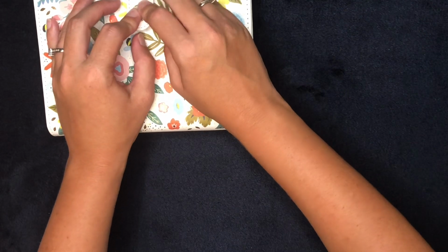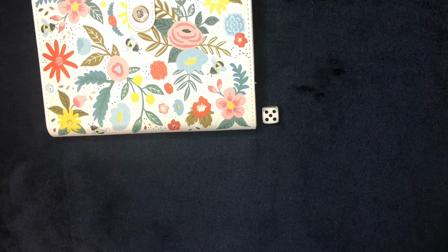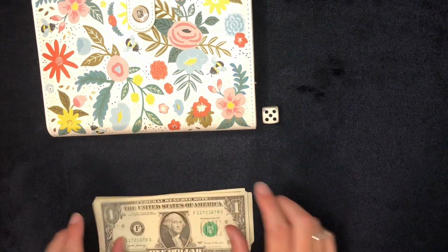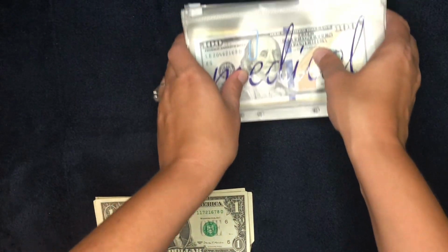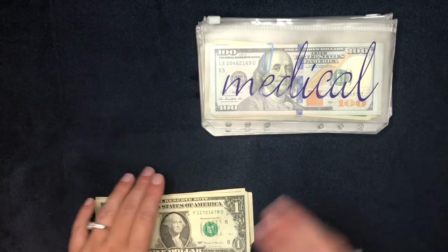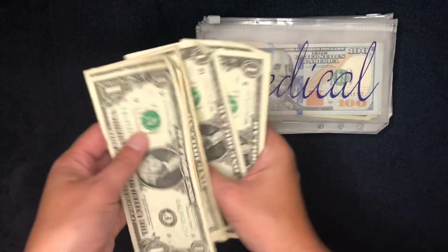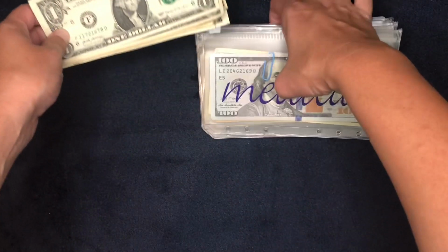And we'll switch gears over to our, I always want to say high priority, our fully funded envelopes. These are the envelopes that are already funded to whatever our goal amount was, and we are just adding a very little bit at a time to those. So tonight I have $1, $2, $3, $4, $5, $6, $7, $8, $9, $10 to go in there.